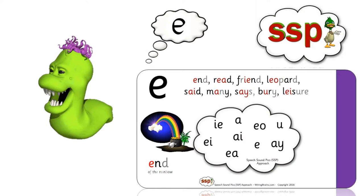Again, go to the cloud. So this is the monster. The only speech sound that this monster loves is E. So inside his cloud, the E cloud, that's the speech sound E, are all the pictures that we've discovered for his speech sound. So when you say E, that sound is sort of floating in the air. Take a picture with your magic speech sound camera. What might it look like? Because it might look different in different words.